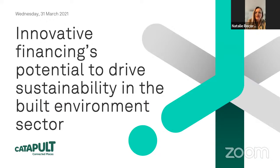Today we're looking at innovative financing's potential to drive sustainability in the built environment sector, and we're really pleased to launch our paper today too, which will be online as well. Next slide, please.